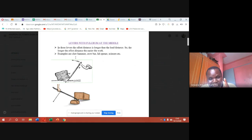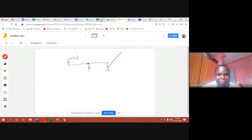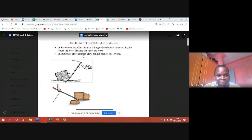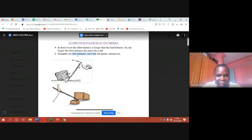Now, for exam, I'm repeating this so that you don't blame me when it comes in exam. For KCPE examination, the answer will always be claw hammer or crowbar. So you can be asked, lid opener works the same as which two levers, which pairs of levers work the same way? Claw hammer and crowbar. That one will always be the answer when they are testing first class levers. All the choices will have these.